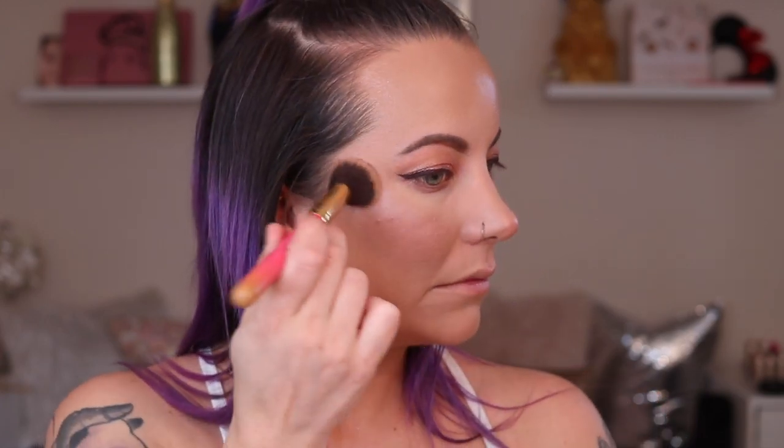It gives a beautiful, youthful looking glow to the skin. It gives you a little bit more of a beaming highlight. But since it's a cream formula, it's more flattering on my textured skin. So I'm a huge fan of this.